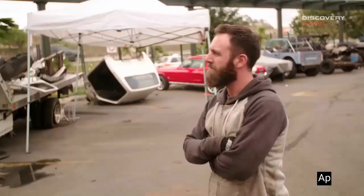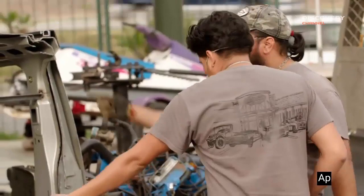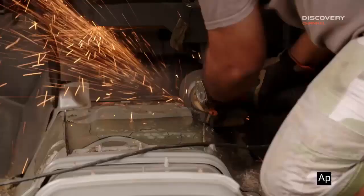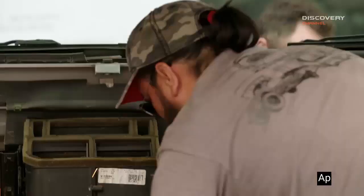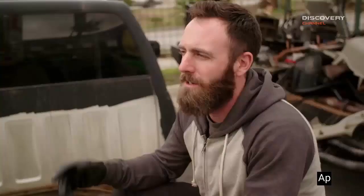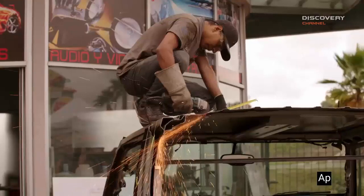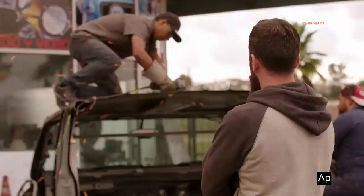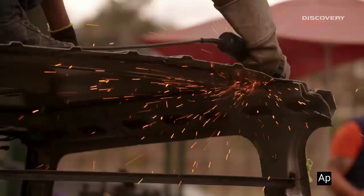Dan is completely out of his comfort zone. Without his own workshop and tools, he's struggling to work out how to carry out the complex engineering required to stitch the two vehicles together. Before we start welding the back on, I'd like to get the cab in place on the chassis, just to see exactly how it's going to sit and where it's going to sit. Because there's no point doing the work, dropping the cab on, and then finding out that it's not going to work.